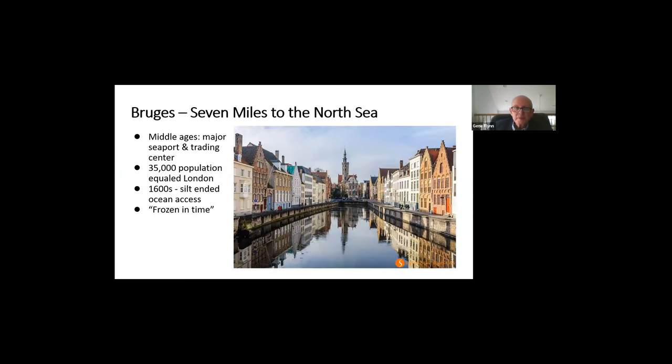And Bruges, in the 1400s, this was one of the largest cities in Europe. It is equal in size to London, with a population of about 35,000 people. However, in the 1600s, the canal to the North Sea, about 8 miles away, silted up, so the larger ships could no longer get to Bruges.